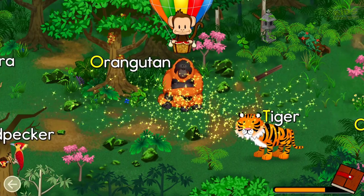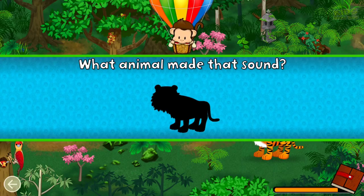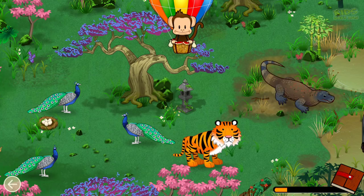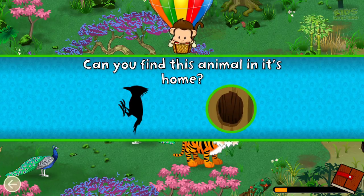Oh, orangutan. Well done. Listen. What animal made that sound? Tiger. Well done. Some animals build homes to stay safe. Can you find this animal in its home?